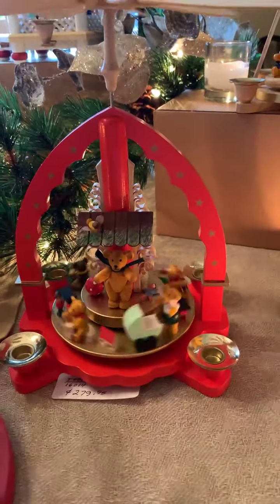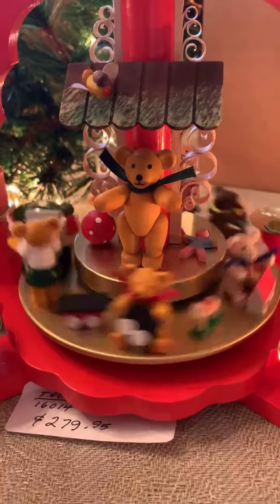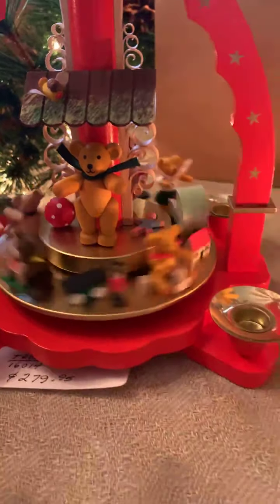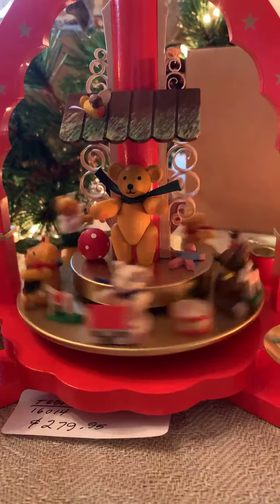There's the bears. They're so cute. $279. Look at the bird up on top, just so much detail. And it's lacquered red. It has stars all around, gold stars. Has lots of gold on it. Has the tree. Very mesmerizing.